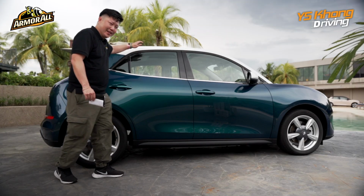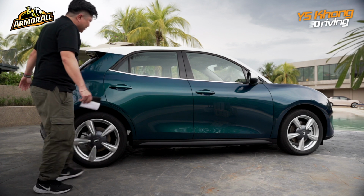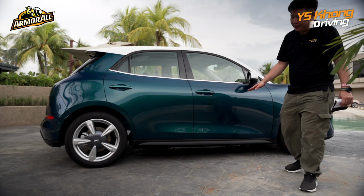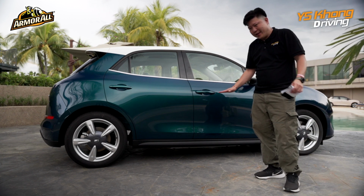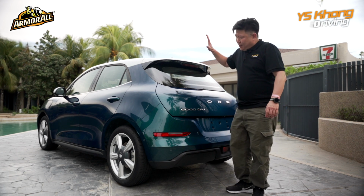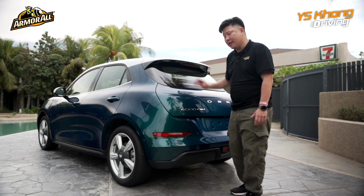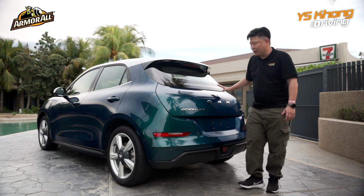Here's the look of the side profile, and doesn't it look like the old Nissan Leaf? With a tall roofline, and it has 135 mm ground clearance, so it rides a little bit taller. It's not as tall as a crossover, but it's tall for a hatch like this. For the rear, it has a silhouette of the Nissan Leaf, but without the brake lights here, because on the Ora Good Cat the brake lights are integrated into the rear glass, and it looks pretty cute, very neat.